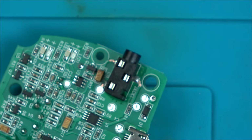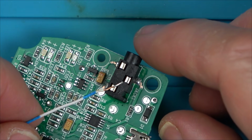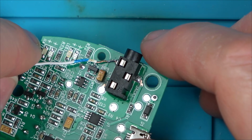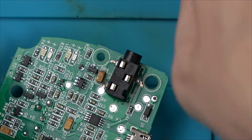So rather than just using solder, I am going to use a little bit of wire on each one. And that means then that even if it was to push back a tiny bit, there's a chance that the wire may stay intact. And also the wire might just give it a tiny little bit of strength.